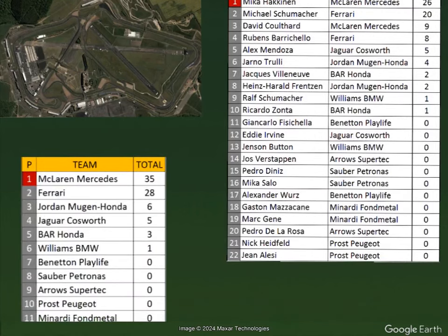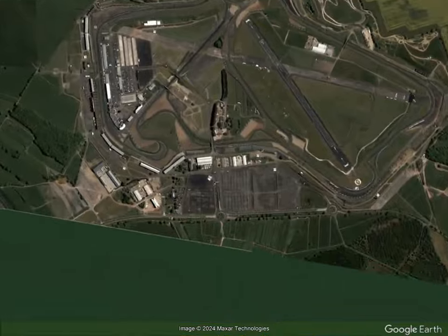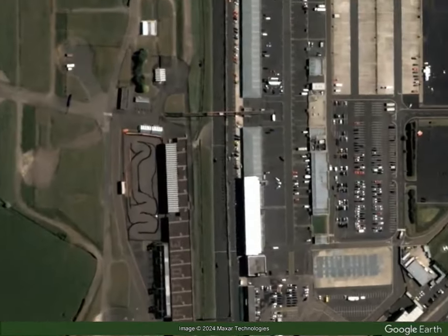As for the World Constructors' Championship, McLaren Mercedes lead the way with 35 points over Ferrari's 28, and then you have a big gap to Jordan with just 6 points, Jaguar with 5, VAR Honda with 3, and Williams BMW with a single solitary point, thanks to Ralf Schumacher. Now, it's time to go to the race. Let's get down there and see how the 2000 British Grand Prix turns out.